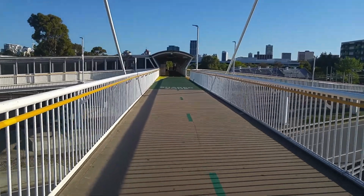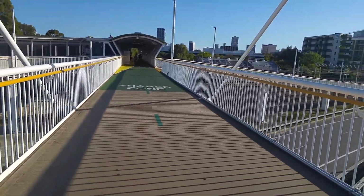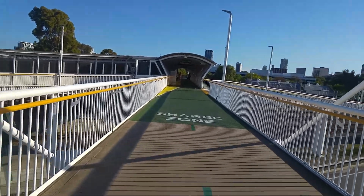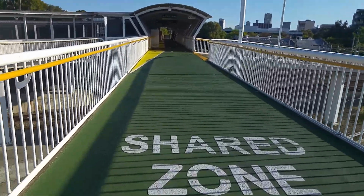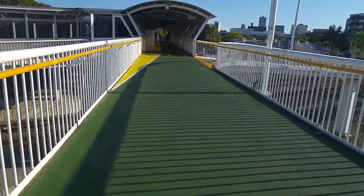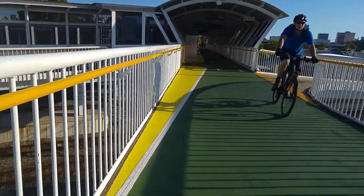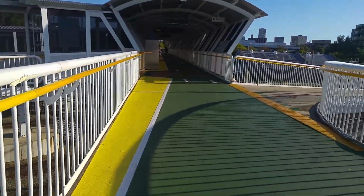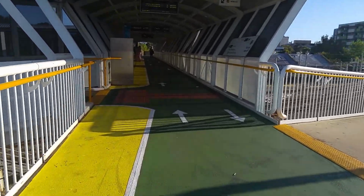Claisebrook Station marks the eastern boundary of the Smart Rider Free Transit Zone and is located 1.3 kilometers from Perth Station, serving the suburb of East Perth. When the station opened in 1883, East Perth was the name given. The original station structure has since been moved to Whitman Park to serve as the central stop for the tram system there. I am now about to enter the station's footbridge.